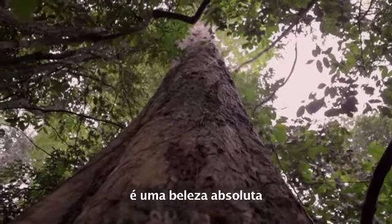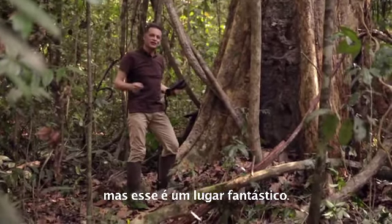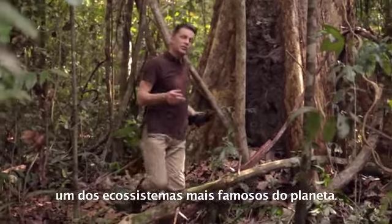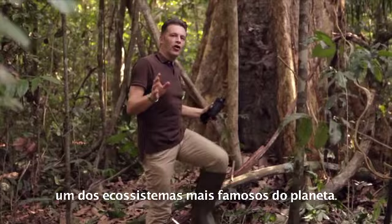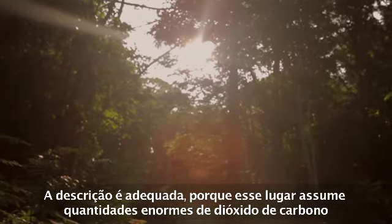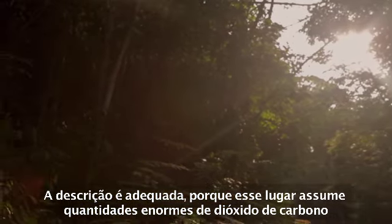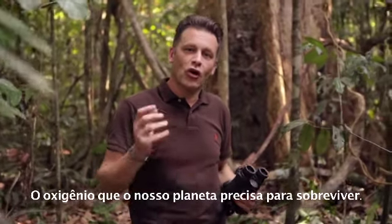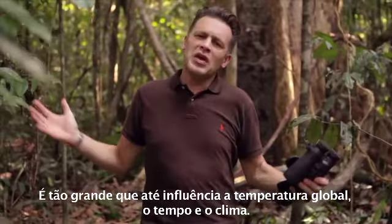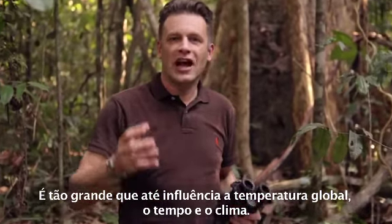This tree. What an absolute beauty. But then this is a fantastic place. You see, this is Brazilian tropical forest, one of the most famous ecosystems anywhere on the planet. It's been described as the lungs of the world, and appropriately so, because this place takes on vast quantities of carbon dioxide and converts it to oxygen, the oxygen that our planet needs to survive. It's so big that it even influences the global temperature, the weather and the climate.